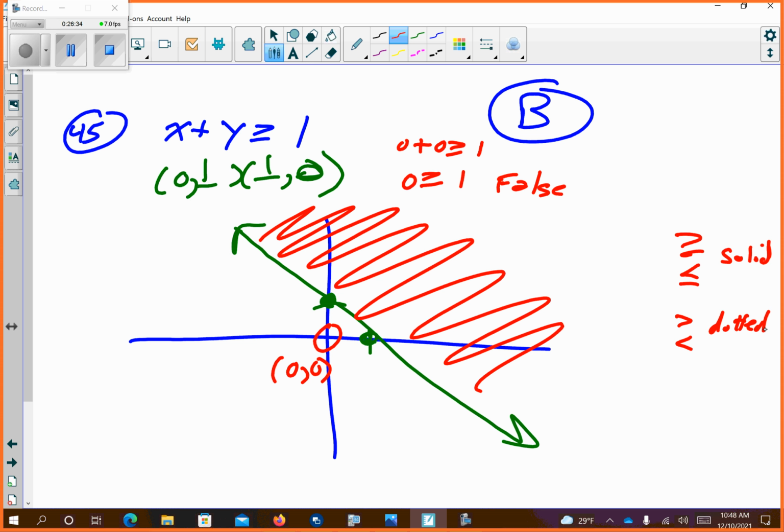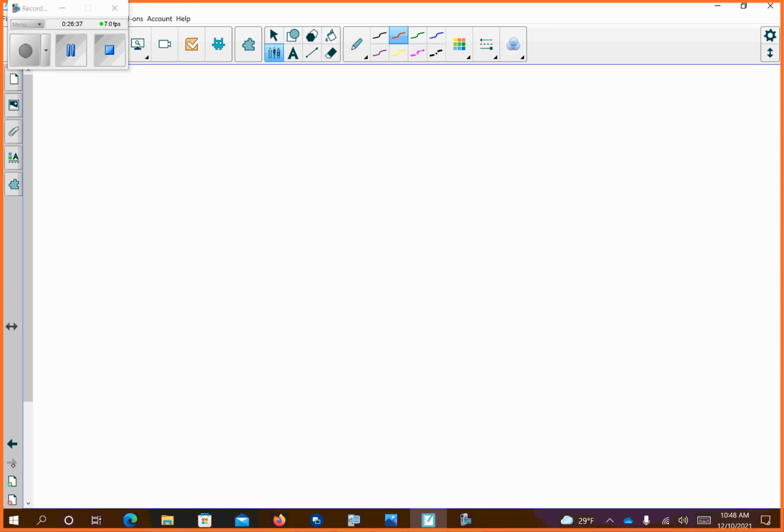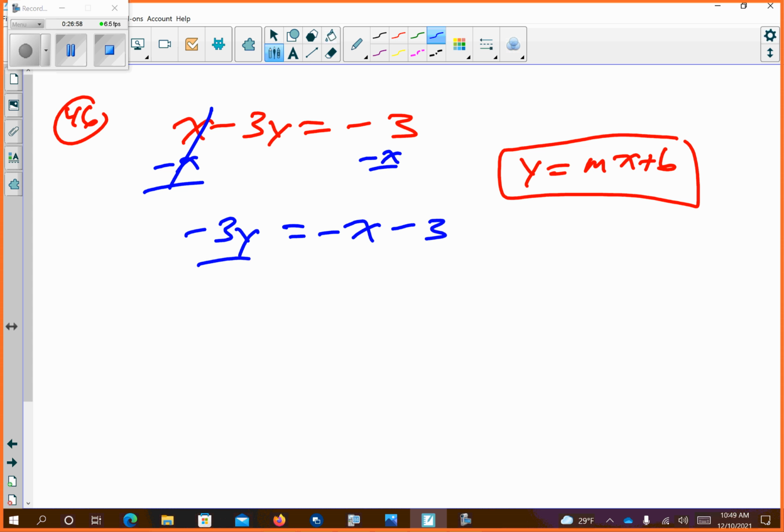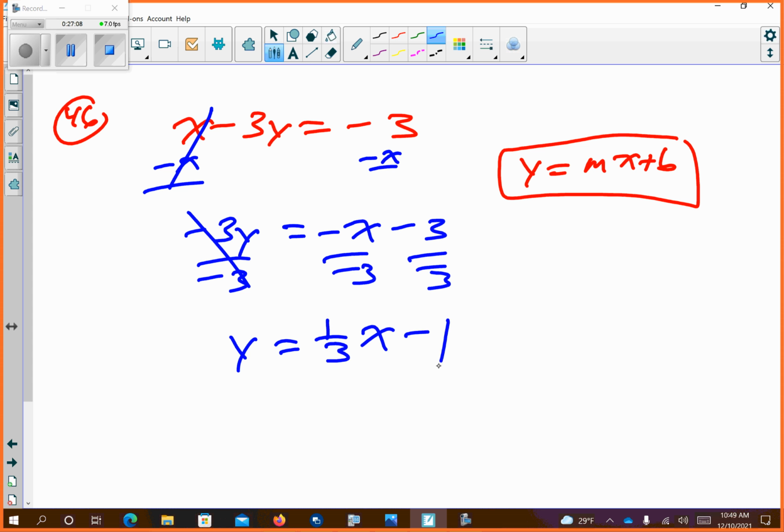All right. We are on to number 46. We have x minus 3y is equal to negative 3. We want to write it in slope-intercept form, which is this. And friends, I will put up on the board, this is slope-intercept form. So this means I want to get y all by itself. So I'm going to subtract x from both sides. Those cancel. Negative x minus 3. Divide everything by negative 3. Those cancel. y equals negative or negative is positive x minus 1. Oh, positive 1. Positive 1. Sorry about that because I had negative here. Which one's that one? A? A is the answer.